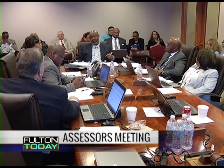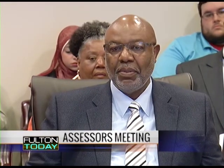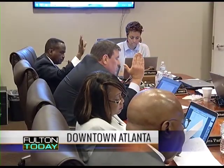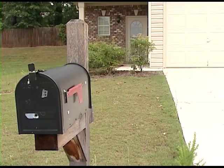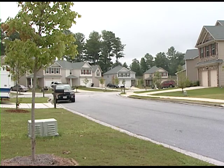Meanwhile, the Fulton County Board of Assessors meet as assessment notices prepare to hit mailboxes. During their monthly meeting, Chief Appraiser Dwight Robinson and the 5-member board discussed multiple topics, including the head of household postcard property owners should have by now that informs them about the assessment notice mailing schedule. Notices will be in the mail and online starting May 22nd.